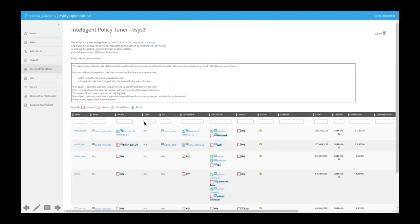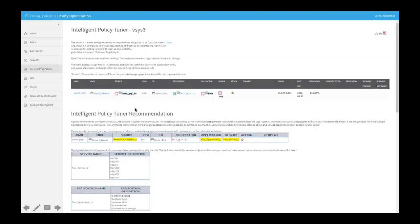And you can see it over here, the intelligent policy tuner. It gives you information like this, where it tells you that these are sparsely used. You can see the indications over here. These are for the unused ones. These are sparsely used, semi-dense, and dense. You can drill down into each and every piece of information, and it will tell you the recommendation that your IPT module is giving.